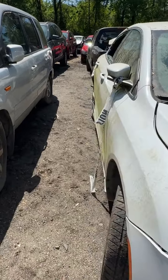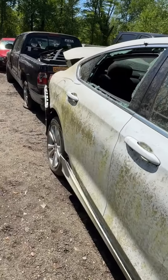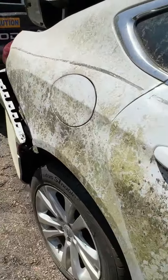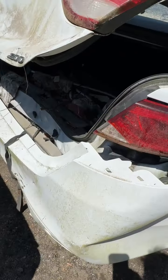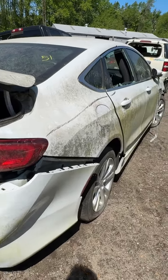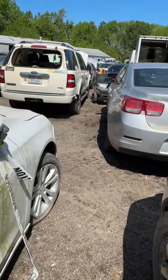And we'll come down the side over here. Had some issues, a broken window back over here, trim issues down there at the bottom. Back to the back end where we started, and that's lot 51, your 2015 Chrysler 200.